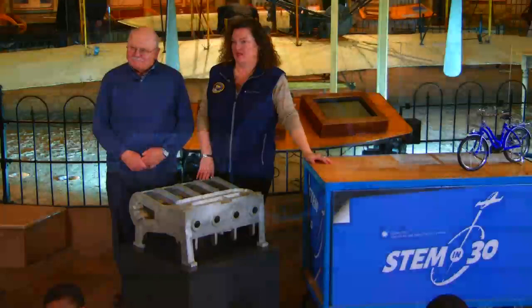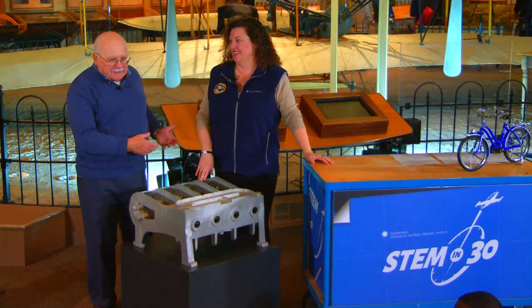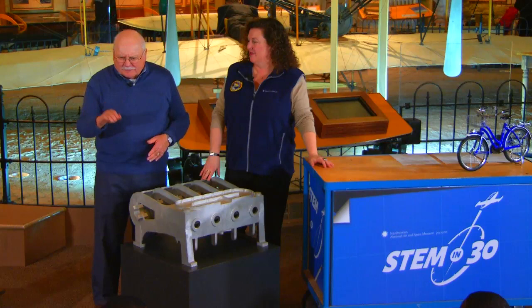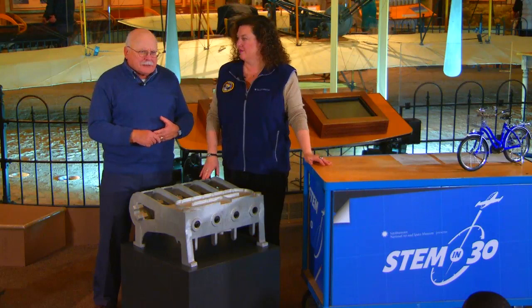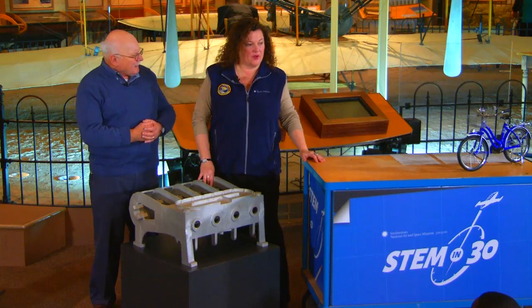So, Tom, we have an online question. How high did the Wrights fly? Well, in the beginning, with this airplane in 1903, really not very high, probably never more than 20 feet or so off the ground. But as they continued to practice and develop the airplane, by 1905, they'd been practicing for 2 years, and then they could fly basically as high as they wanted to and stay up as long as they wanted to. Okay, and I think we have one question from the audience.